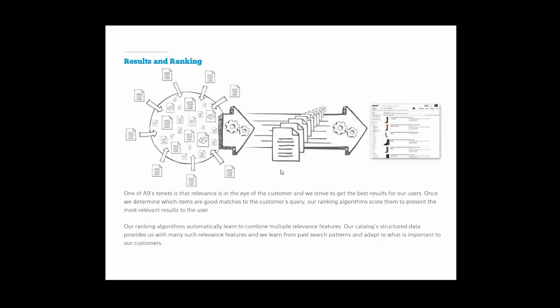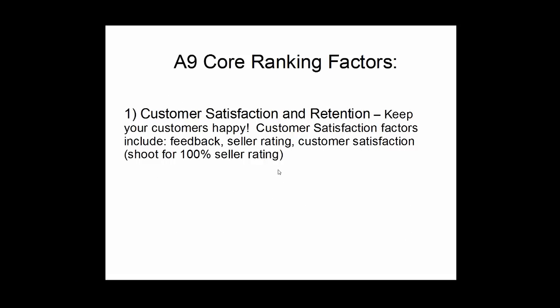Okay, so now I'm going to break it down for you into the core ranking factors according to the A9 website, just sort of reading what they have on their site and reading between the lines of what they're telling us. Number one, most important factor, and these are in no particular order, but customer satisfaction and retention. So you want to keep your customers happy. Customer satisfaction factors include feedback, seller rating, customer satisfaction, and I say shoot for 100% seller rating.